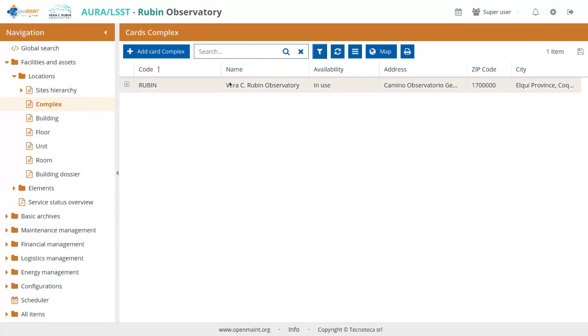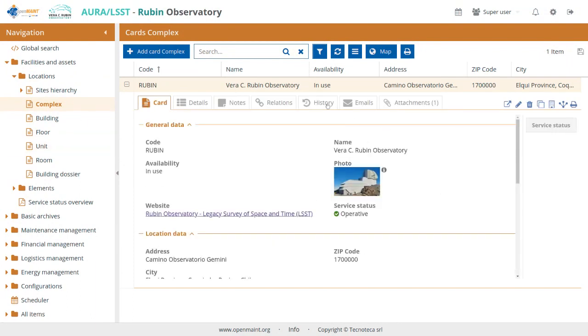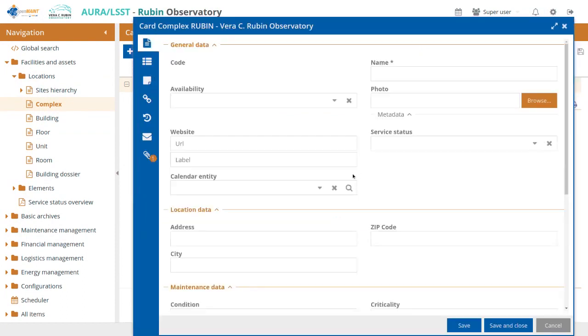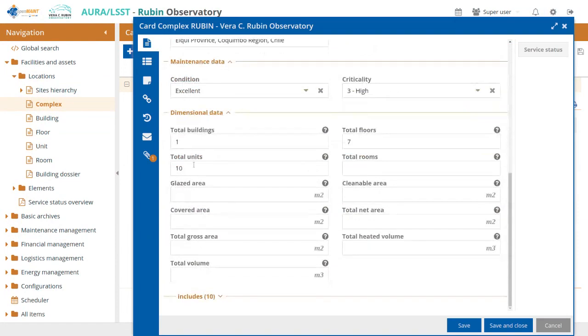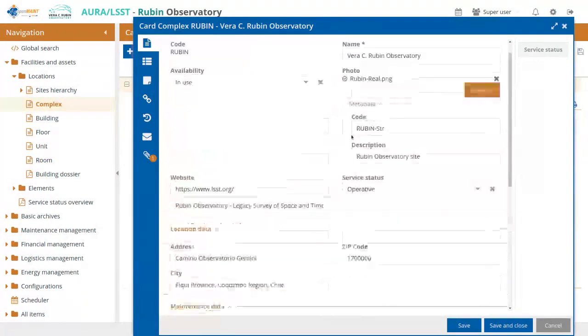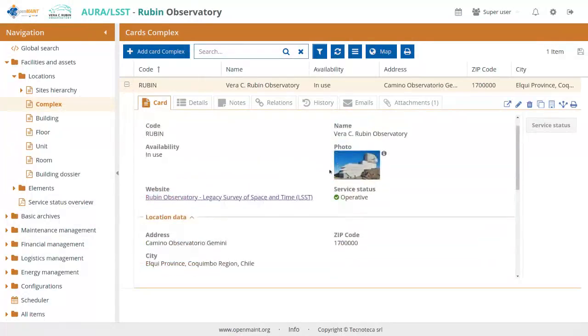In this case, as a complex, I have imagined the whole structure of the Rubin Observatory. So for now, I have only one grid, but I can have more. You can see here, I can also open it a bit bigger. The information of this card, so the data that can be filled and that can be put into the system, of course. You can have a preview here, and you can see, for example, an image of the site, as well as you can store, for example, a website. If I click there, I can move on. Yes, this is the website, of course, of the Rubin Observatory. I can put whatever I want, of course.